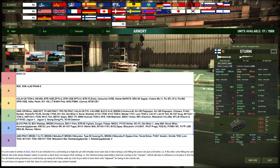And, yeah. Vastly underrated, I think. But then again, you just have the cherry tier, so that's why you use the cherry tier.